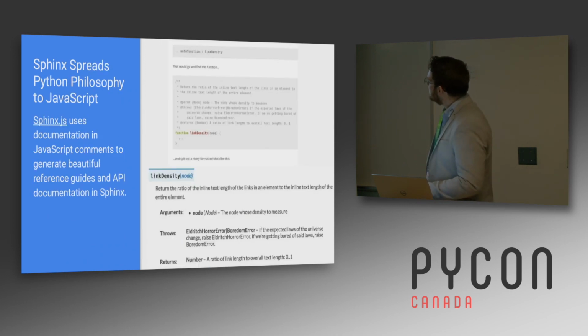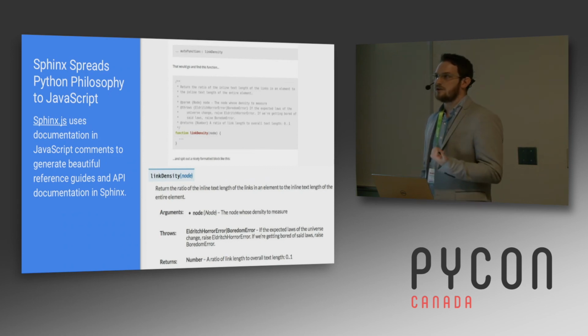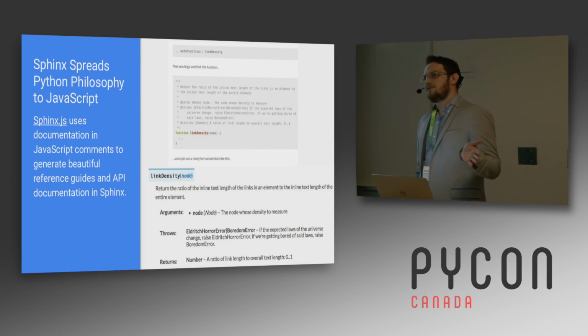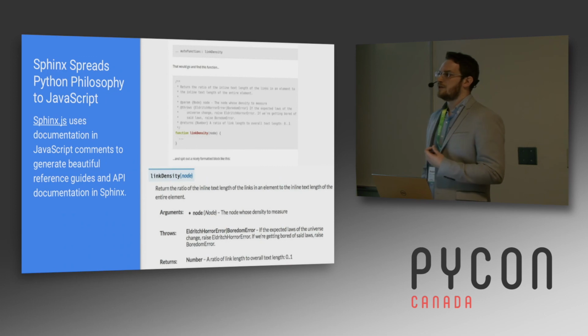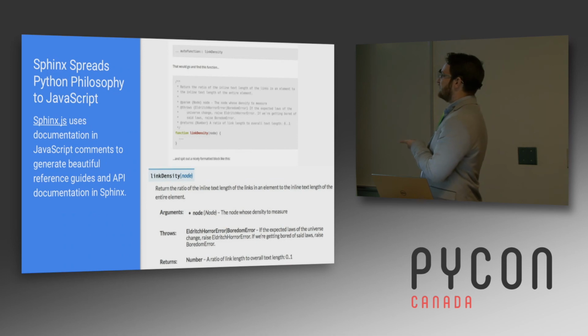So Sphinx also has expanded to JavaScript. Mozilla, who is also here, they have Sphinx JS, which can be used to parse JSDoc, and it turns into a nice Sphinx document. So you have the ability to generate beautiful documentation from JavaScript as well. So that's another idea of this philosophy of documenting things, making it easier to explain things, is moving to other languages. And it's doing so through the tools. It's not doing it through, oh, I'm going to copy this one Python feature of embedded documentation. It's just using what's there, and it's turning out really nice documentation.